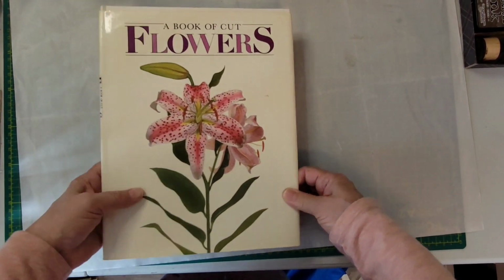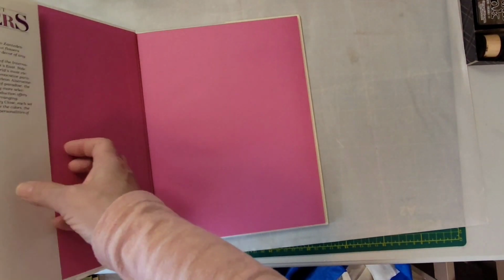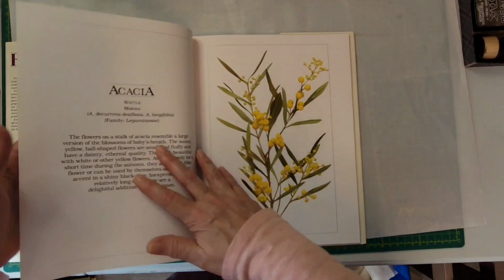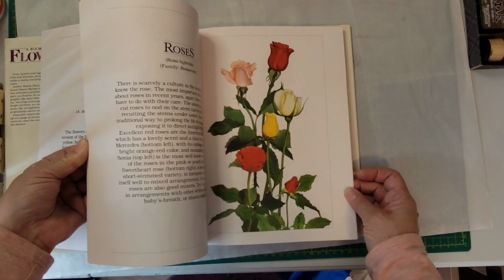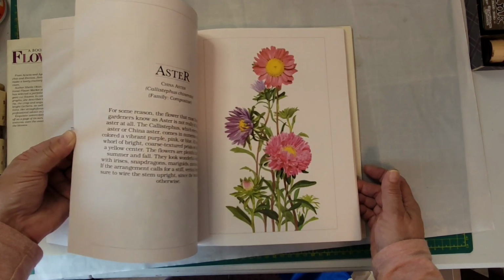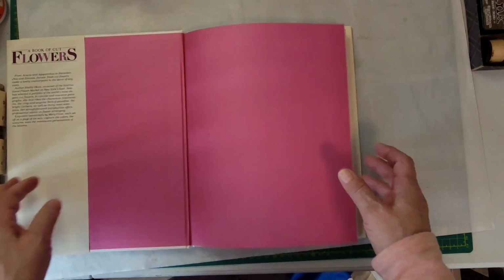And then I found this book. A book of cut flowers. And I think I paid $1.99 for this one. Cover's just white. And this one has a lot of really nice, big, fussy cut of flowers. So I'll be fussy cutting this to use in my journal pages. Or maybe these are pretty big. I might keep these just to use as journal pages. That's probably what I'll do with this one. So yeah, I love that book.